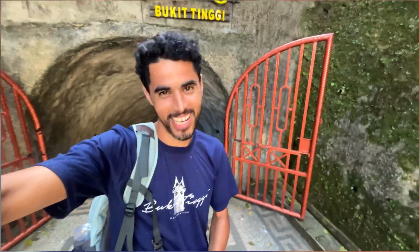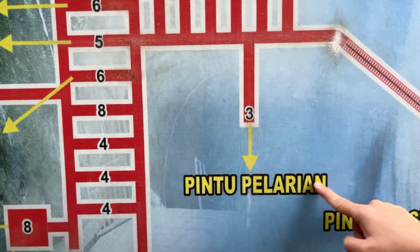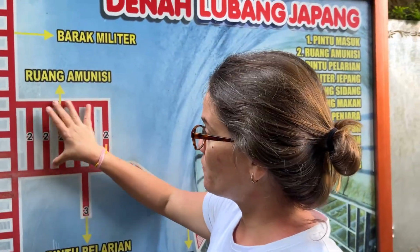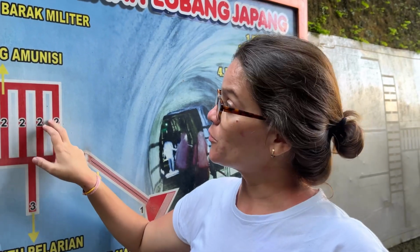And this is it for the Japanese cave, guys. Yeah, Pintu Masuk. And they go straight. And then you turn to the left and Pintu Pelarian. Okay. And then here is Ruang Amunisi. Guys, we assume, because we don't know Bahasa, that this is where the ammunition was stored, where they took the ammunition. Storage.